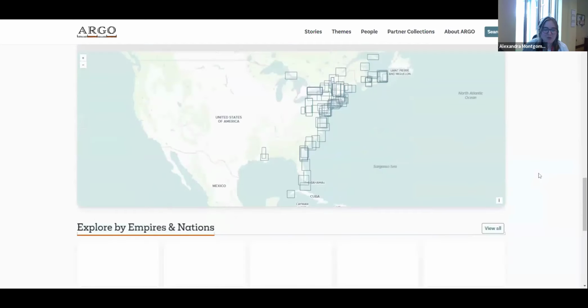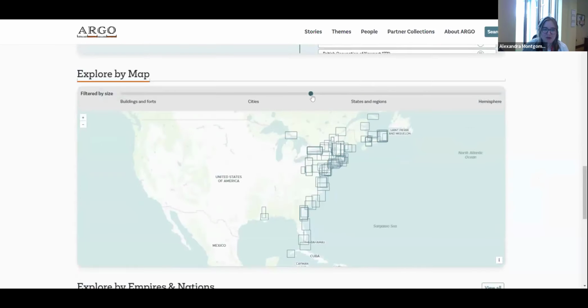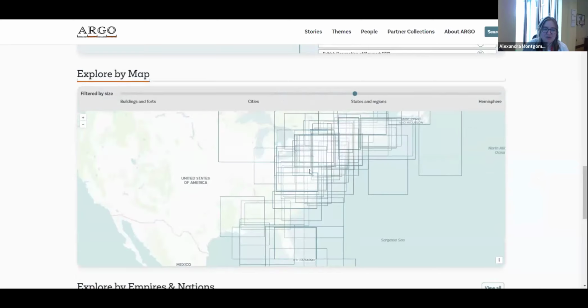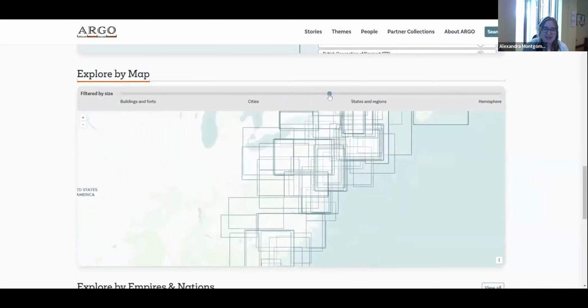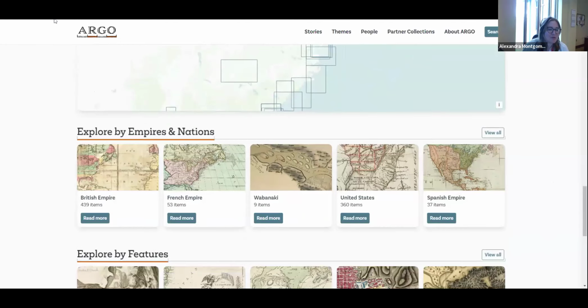And then the final way in is this View My Map view, which allows you to use a slider to select by different types of scale. You can zoom in on the map. Again, just trying to make this as user-friendly as possible, providing lots of different ways into these maps that would not be possible on a single institutional platform. So that's just a little taste. Again, argomaps.org.